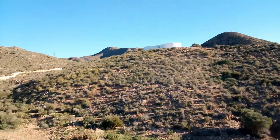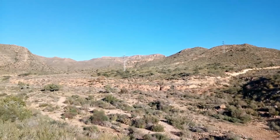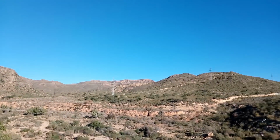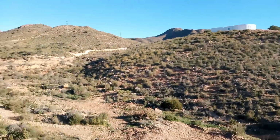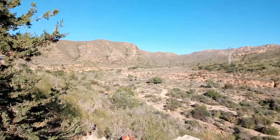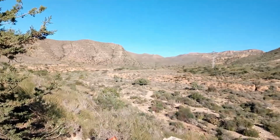Okay, so it's day 3 of my break in southern Spain. Beautiful, beautiful day. Yesterday's rain has all gone and we've got a clear blue sky. Beautiful sunny day. And so I'm just going to go on a walk today up this dry riverbed. And we'll have a look and see what we can see along the track here.